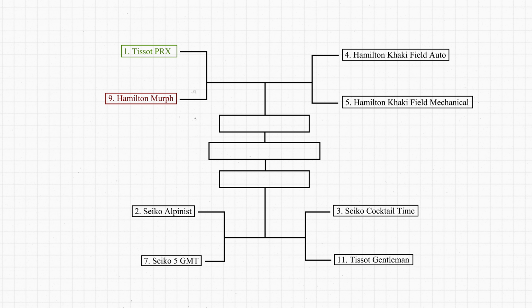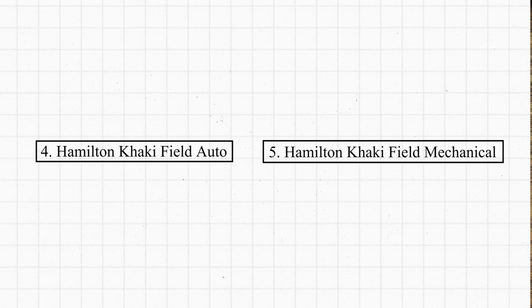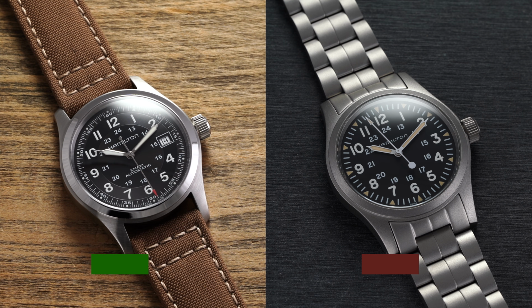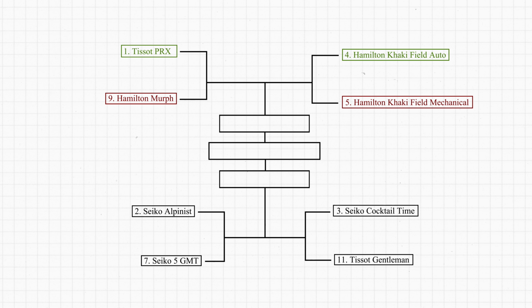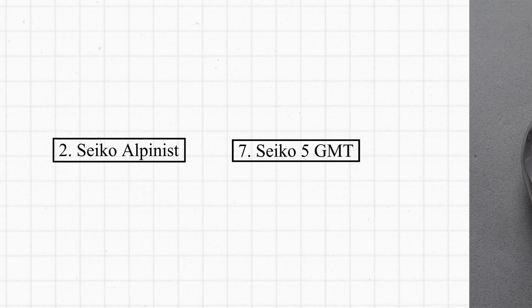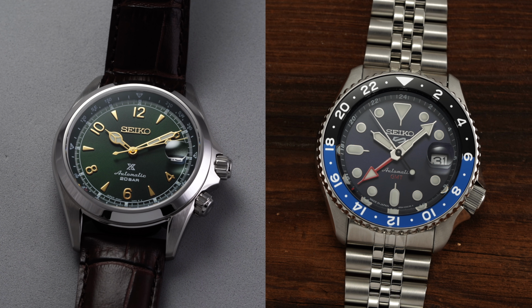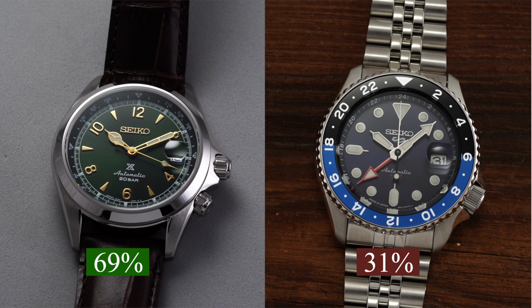Now 2 head-to-head matchups in the Hamilton Khaki Field collection. We have the Field Automatic versus the Field Mechanical. This was a bigger win than I was expecting. I thought these were going to be closer together, but Auto wins pretty decisively. Now we move along to the Seiko 5 GMT versus the Seiko Alpinist, so a head-to-head Seiko matchup, and pretty decisively, more than I expected, the Alpinist wins out, getting 69% of the total vote. This was the biggest win of any matchup in the second round.